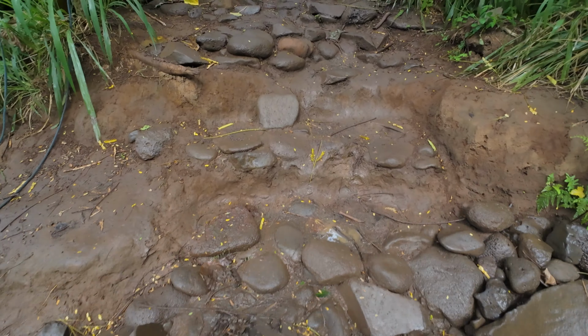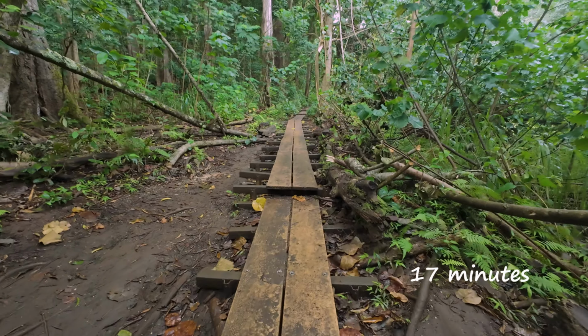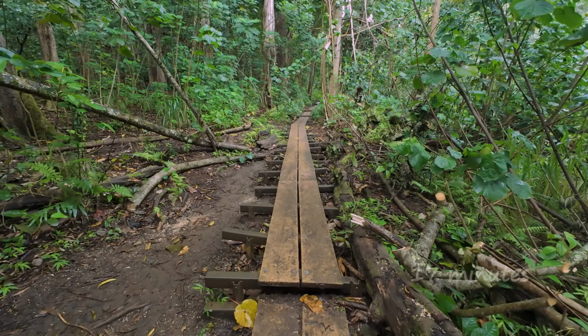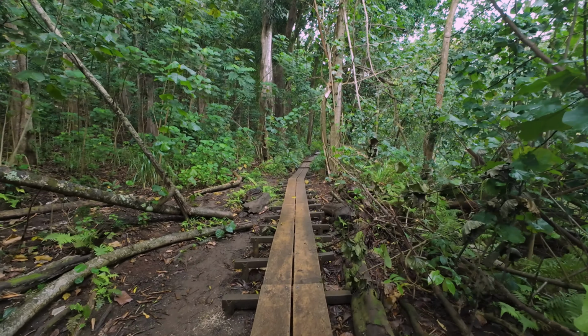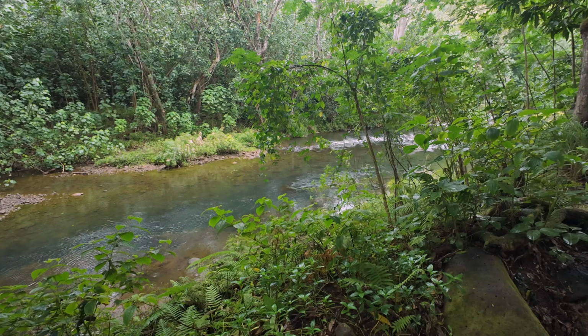And about 17 minutes into the walk, you're going to come to a boardwalk. This wasn't here last time we were there, but this makes the walk so much easier and enjoyable. Somebody put a lot of work into it, and they did a great job.